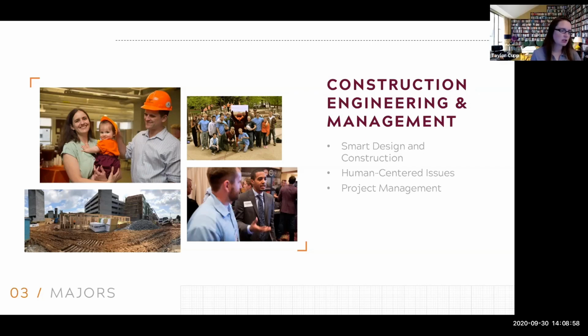What are the advantages and disadvantages of having a degree in civil versus construction? I wouldn't say there's disadvantages or advantages. It's really more of what you plan on doing with your career. My courses actually overlap a lot with civil, so for the most part you probably could get a double minor or double major or take similar classes. But from what I've seen, it's just what you plan on doing.